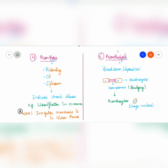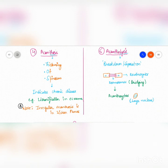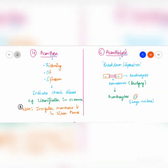Okay, see, lysis, acantholysis, lysis means separation. So don't get confused between acanthosis and lysis. Lysis is breakdown or separation, and acanthosis is thickening. Just remember thickening of the spinosum. Okay, remember it in this way only. Thickening in the body, wherever you get thickening, that means it's a chronic process. It can be an acute process. So it indicates chronic disease. Example is lichenification seen in eczema. Just to put a note here, irregular acanthosis is seen in lichen planus, very favorite questions of the examiner, you can be asked.